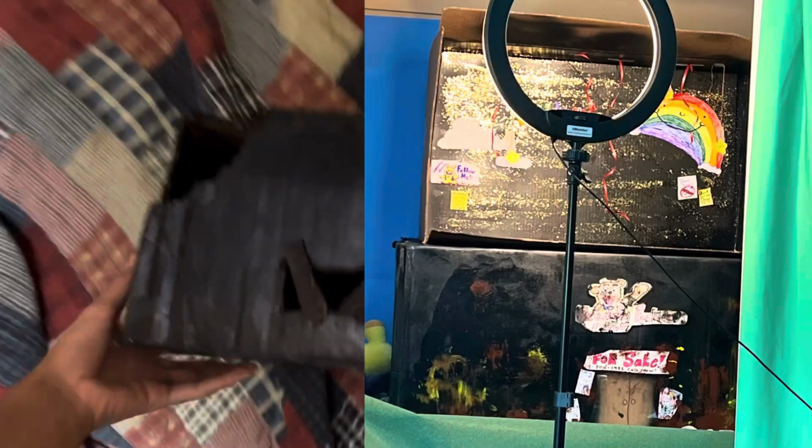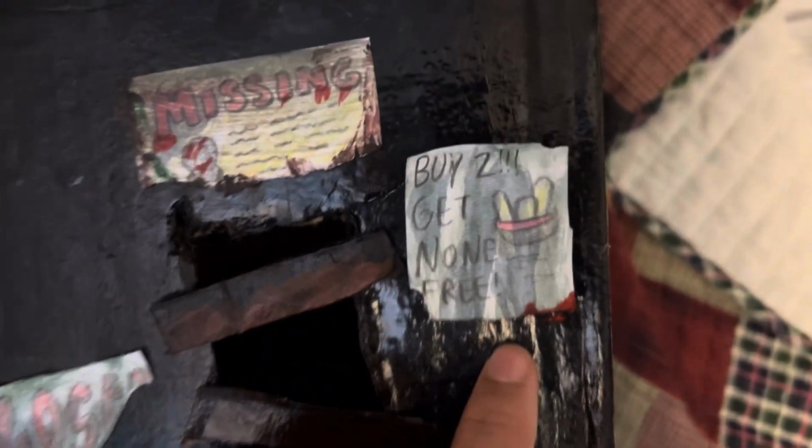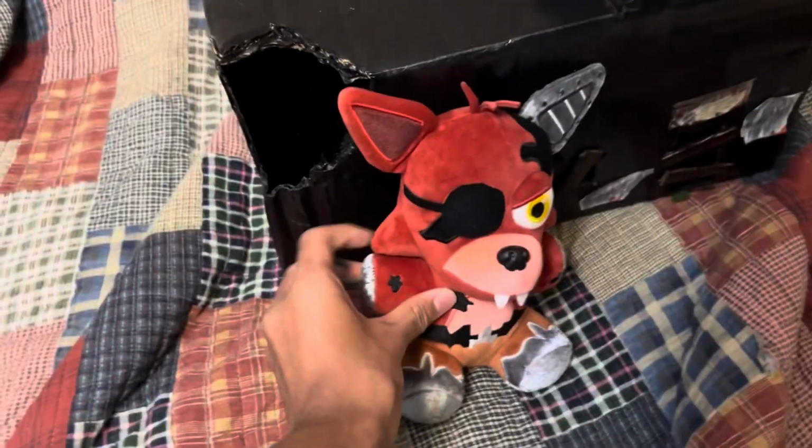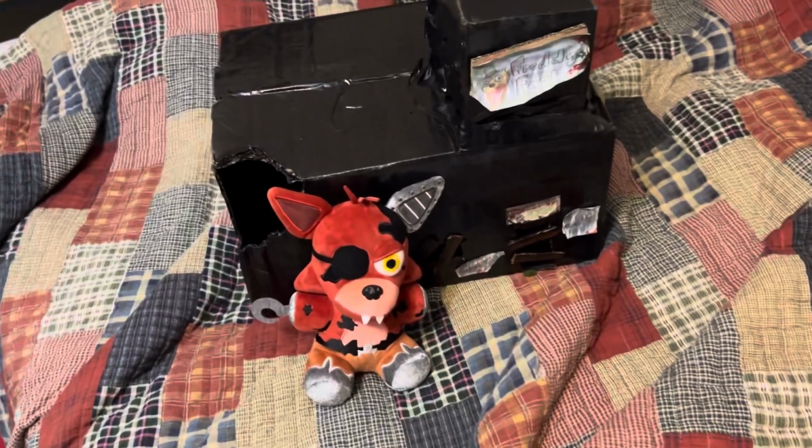Now, the first thing that we will be looking at is this exterior. Oh, there's my cat right there. But here it is. This building didn't really play an important role like it did in the original. It was just used for like one shot. But yeah, here's what it looks like. It has a bunch of these boards, closed, buy two, get none free, a missing poster, a logo, and it's me. Yeah, this whole thing was only used for like one real shot. And for comparison, there's the Withered Foxy plush, so you can see how big it is.